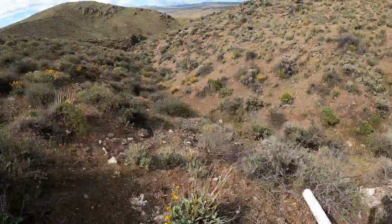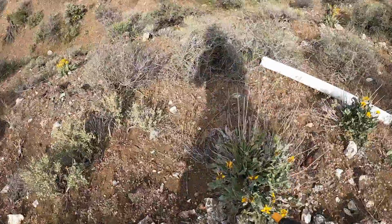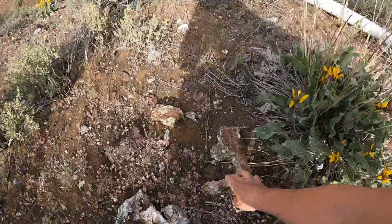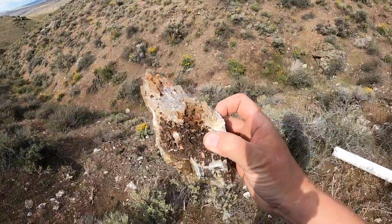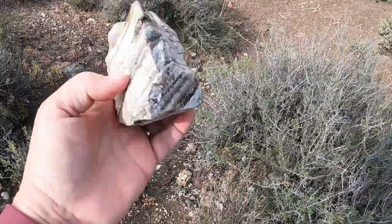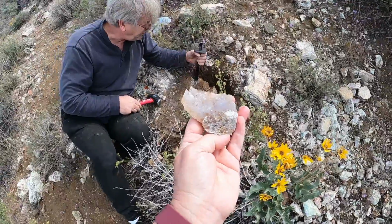All right. So what I'm doing right now is going down into the gully to see what has been washed down there. This has some super cool crystals on the outside of it. Definitely not the seam agate that we've been looking at, but whoa, isn't that pretty? Jim's got a chip off of this thing.